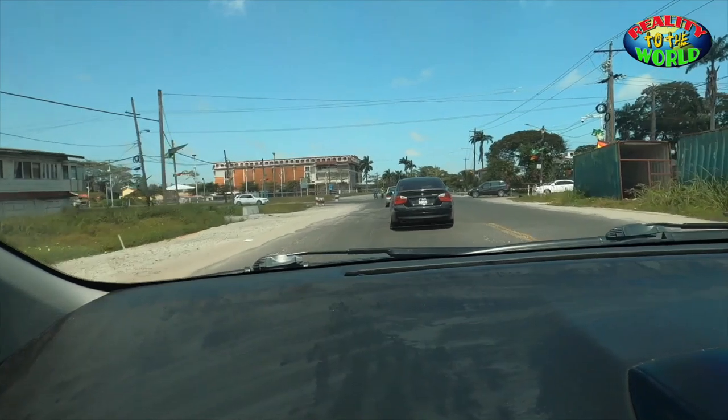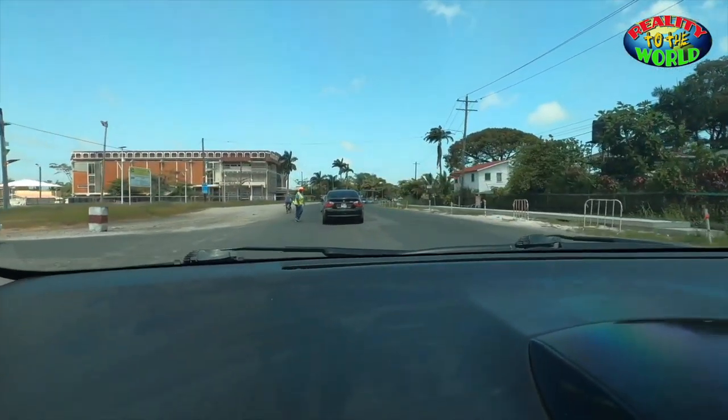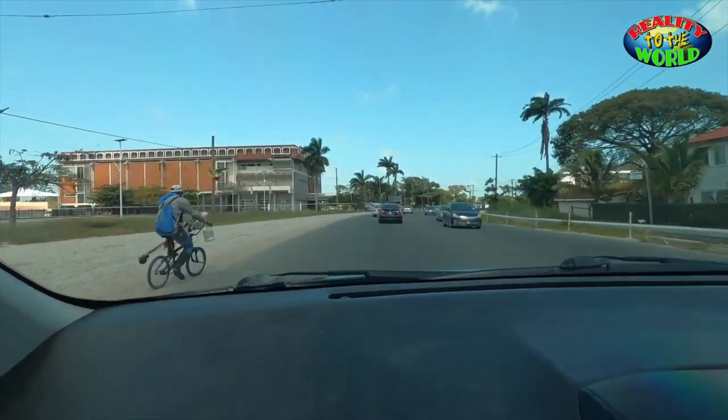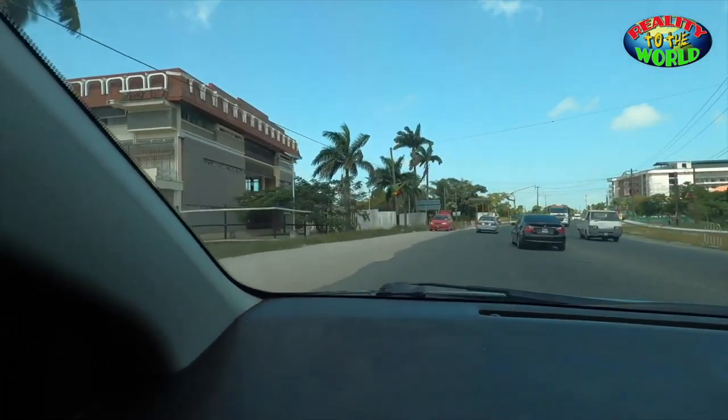So the first building I'm gonna explain to you on the left hand side, that is the National Cultural Center. The National Cultural Center is used for different events. Everybody knows about the National Cultural Center.